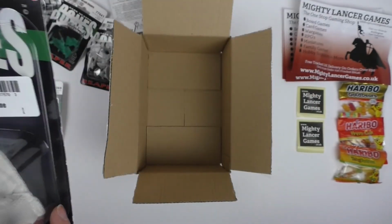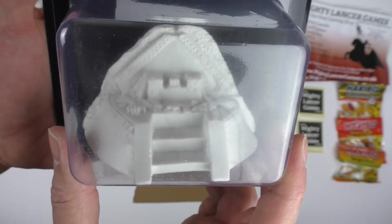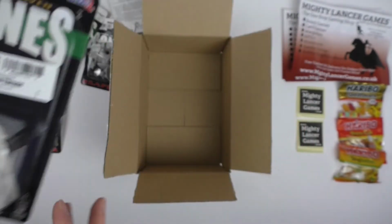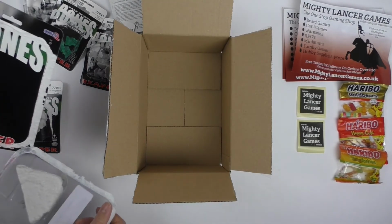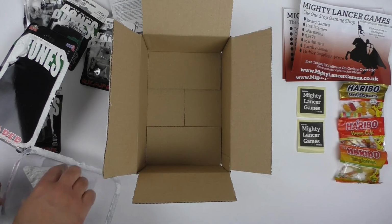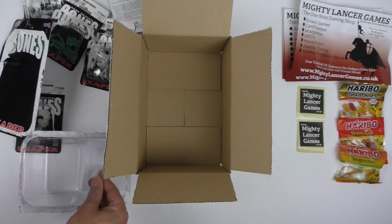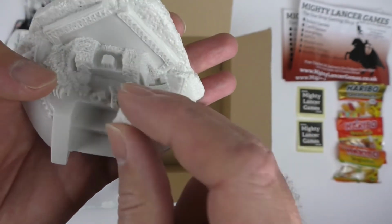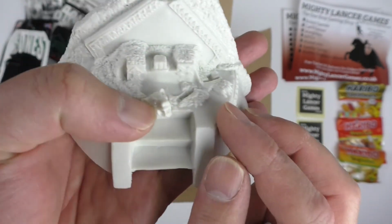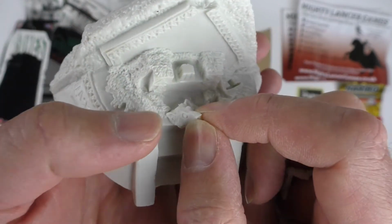what is this? This is another huge one. Dwarf King on Throne. Okay. I'm seeing a throne. I'm not seeing a Dwarf King. Oh, it was inside. Okay, so just trying to decipher what all the stuff is. There's a shield there. And here's the throne itself. It has a space here for this animal head to go. So you've got this sort of animal pelt rug thing.